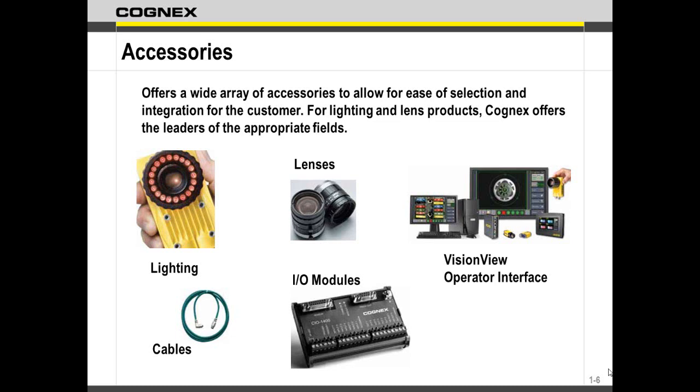Lenses, same type thing. We don't make our own lenses. Instead, we offer Fujinon, Cosmicar, Edmund Optics. We try to get you good quality lenses to make sure that you're not going to distort that image coming up into the camera, because what we find is garbage in, garbage out. If you're not getting a good picture, how can you analyze a good picture?